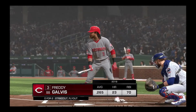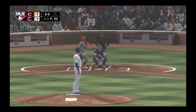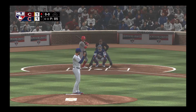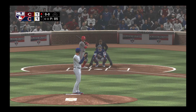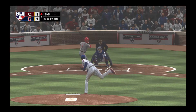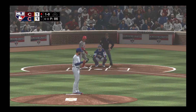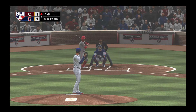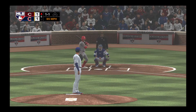Into the box now, Freddie Galvis, and he'll lead things off in the Cincinnati sixth. Freddie Galvis. Here comes the first pitch. A fastball here as he'll take a look at ball one. 1-0. Yeah, the rain starting to intensify here. It's coming down a little heavier now. We'll see how much longer the umpires can wait.